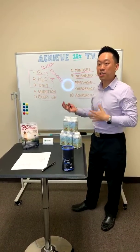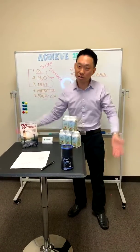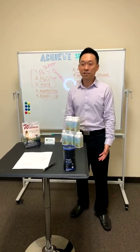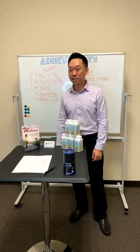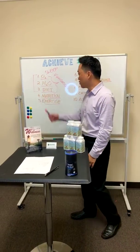See, some of these strategies are readily available. Oxygen, how much oxygen is there available? How much water is available? How much food is available? We're in the US, we got plenty of food. Actually, our problem is we got too much food, that we're eating too much. That's our problem. It's not being starved, it's eating too much, right?